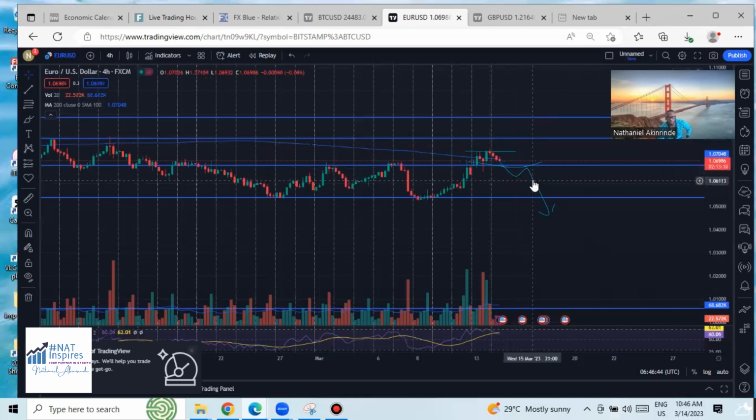But on the lower time frame, we have to be careful. The market is just resuming. We are still 2 hours to close on the Asian session. The European market opens in about 13 minutes thereabout. You have to be careful if you are going to be trading right now. I don't think it's the best time for us to enter into any trade.